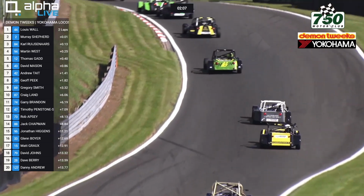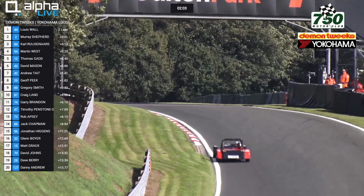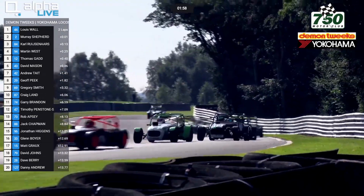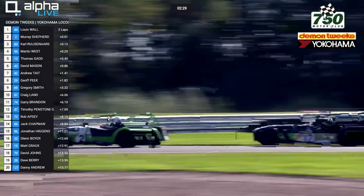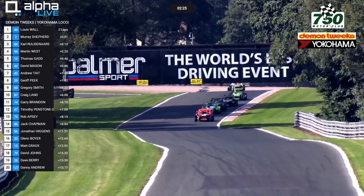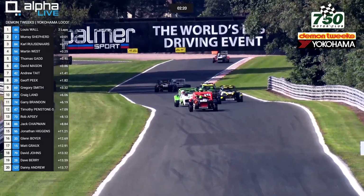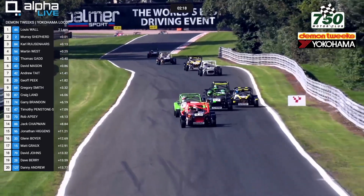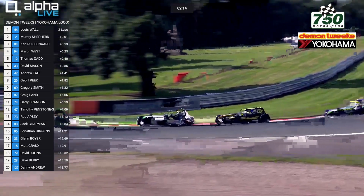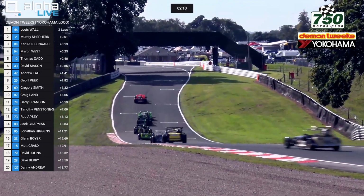Lou Wall leading, Murray Shepherd 2nd, Tom Gadd 3rd, Cole Rusinard 4th, David Mason 5th. It's Andrew Tate in 6th place in the number 42 car, as we've got Murray Shepherd and Tom Gadd briefly side by side into Druids, now heading along that straight under the Warwick Bridge towards Lodge Corner. This to complete lap number 3. We will probably get another 2 laps at the end of this one, I would think, as they turn their way through Lodge Corner, and they are pretty much in single file there.